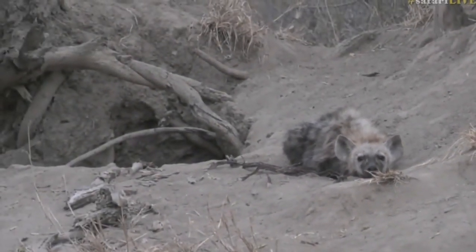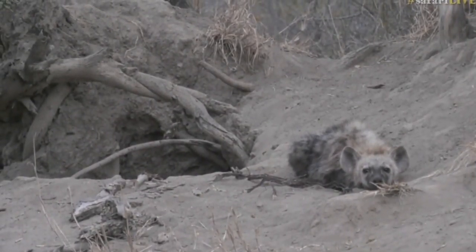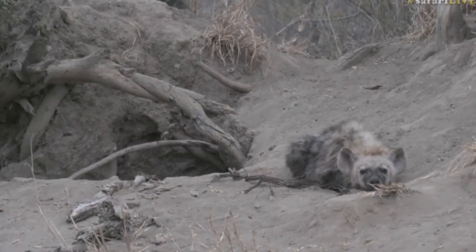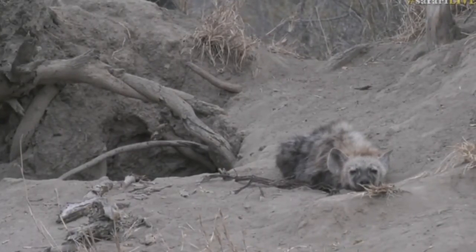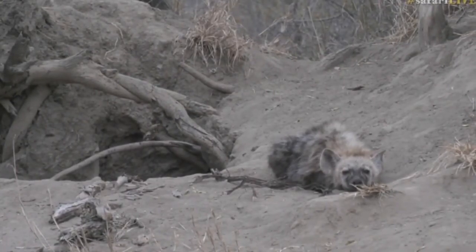Shame it's properly asleep. Now, there to the left, as you can see, that's the main entrance to the den. And there's another one just on the other side of this termite mound that the hyenas have been using to come in and out. So often at big den sites like this one, they will have more than one chamber, more than one entrance, just so if the little ones need to start running around, then they start moving in and out.